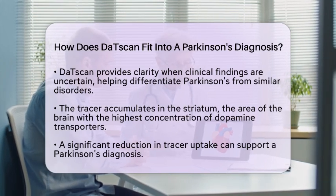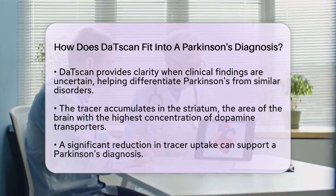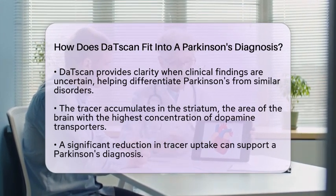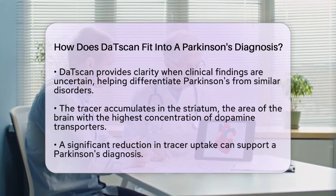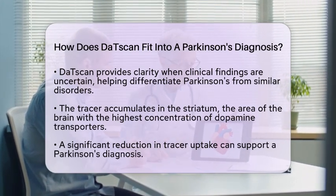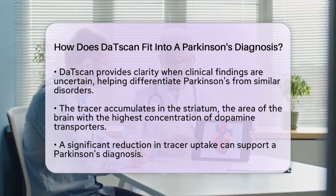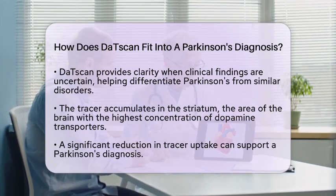However, it's important to note that DaTscan is not a definitive test on its own. It should be used alongside a thorough clinical evaluation. DaTscan is especially beneficial for providing diagnostic clarity. It helps differentiate Parkinson's disease from other conditions that may mimic its symptoms.